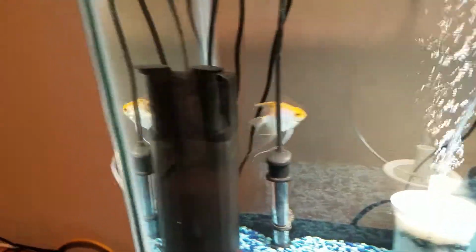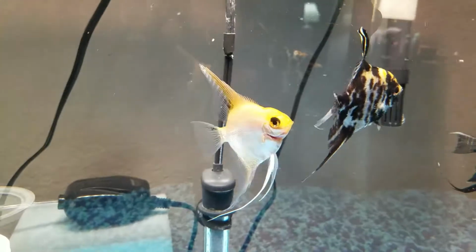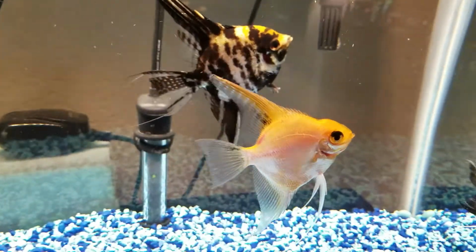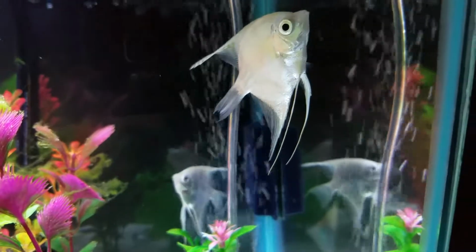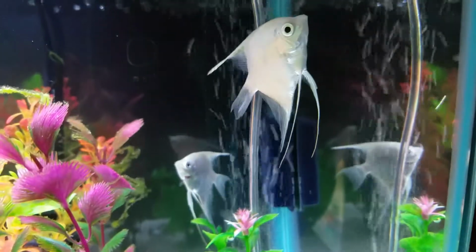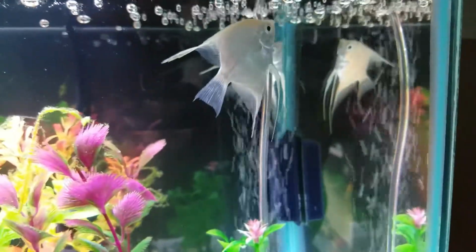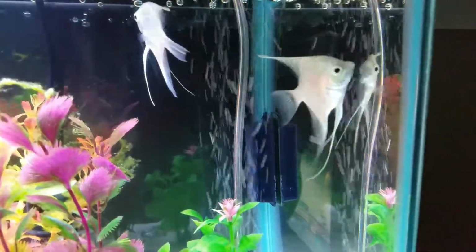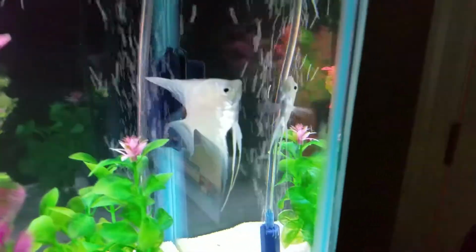Looks like my newest one is doing great too. The way he looks is so cool. Or she, I don't know if it's male or female, it just looks cool. Oh yeah, these 2 guys, for right now, they're staying in this tank, because personally, these 2 are my favorites, and I really don't want to risk them.